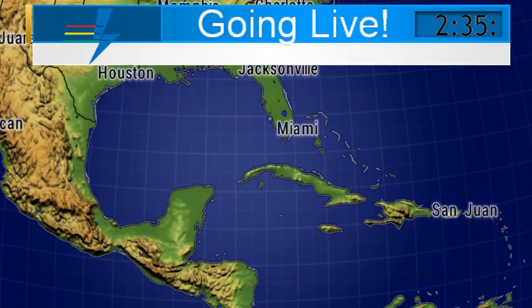Getting into Tropical Depression Lydia, it has winds of 35 miles an hour, a pressure of 1,003 millibars, and a storm motion of 8 miles per hour in a north-northwesterly fashion. Yeah, so that's basically what's going on there. Like I said, if you do have any questions or comments, just let me know, and I will be more than happy to answer those.